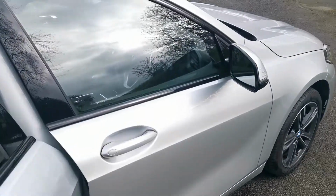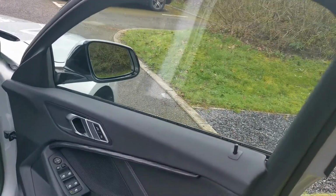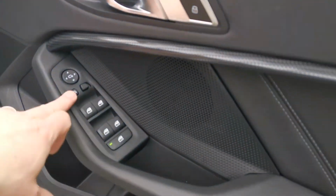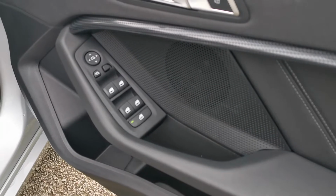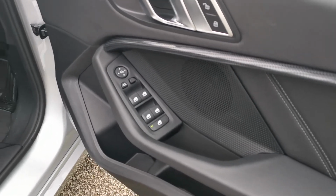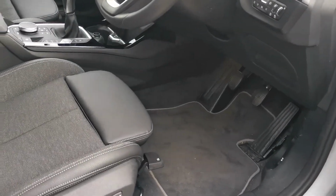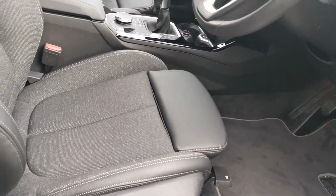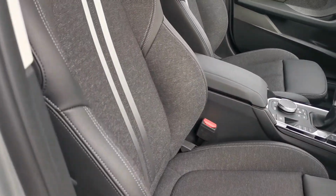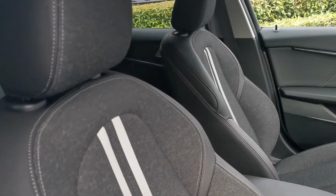So the front of the car, this car also has the electric folding mirrors as an option. A little button there to do it from in the vehicle, and it can also be done via the key as well. And being the sport model, you've got the fantastic sport seats, lots of adjustment both from the base and the backrest. Got side bolster adjustment as well in here. There are lovely details showing off on these sport seats, that half Sensatec, half cloth finish.